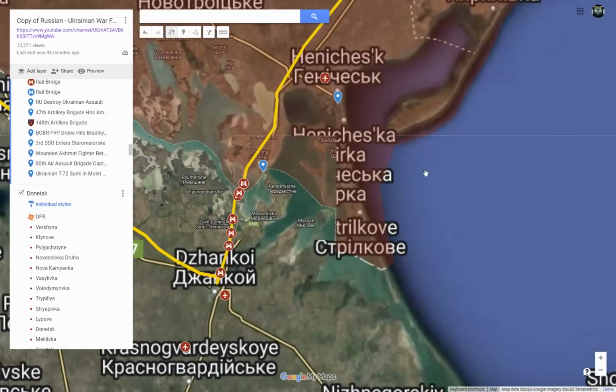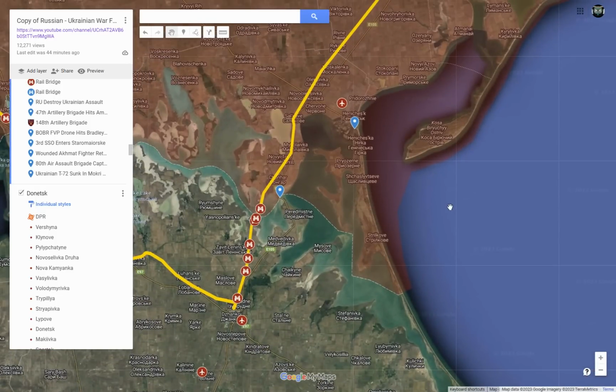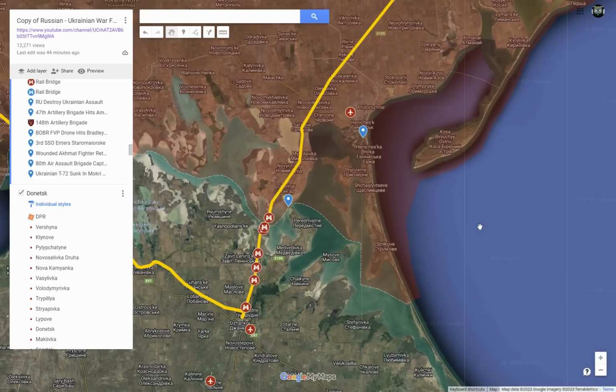So what did the Ukrainians hit? They hit two bridges, and this was yesterday, I believe. They hit the Henichesk Strait Bridge and the Chonhar Bridge, and they hit them with French SCALP-EG missiles that are fired from Su-24s, basically the French iteration of the British Storm Shadows. So let's look at the extent of the damage.